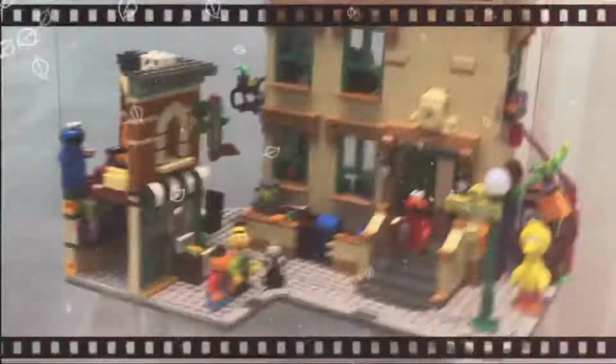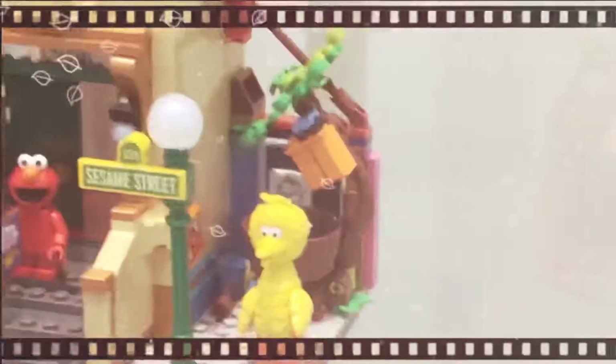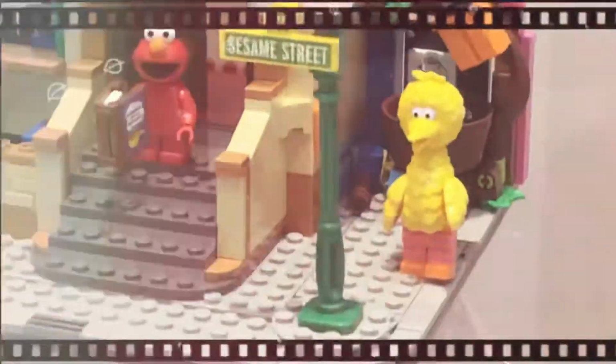Okay then. And look, it's Sesame Street Cookie Monsters over there. They got everyone. Elmo. I can't remember what that bird's called. And then the monster guy in the trash, and then these guys. And then you got the background. Wow.